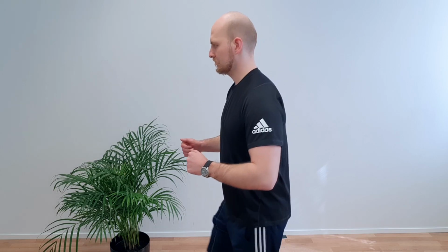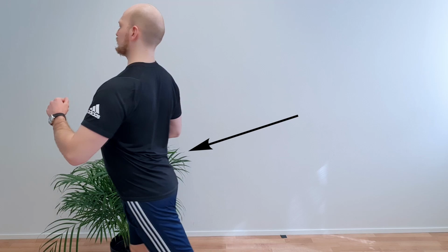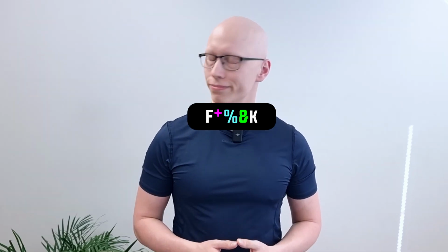And this leads us to the next part of the problems this nerve can cause, which is low back pain. For example, the tight muscles of the hip and thigh can cause the pelvis to tilt, and this will stress your low back. It's also possible that the nerves get irritated because they cannot move properly, and this will cause the low back pain.